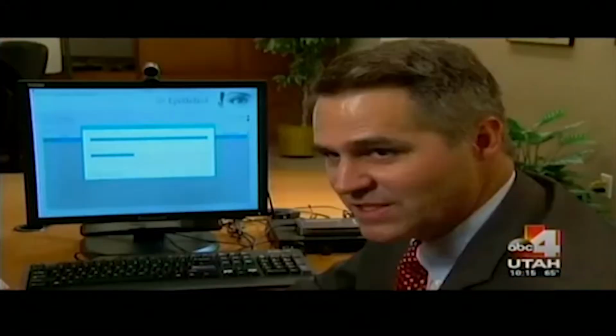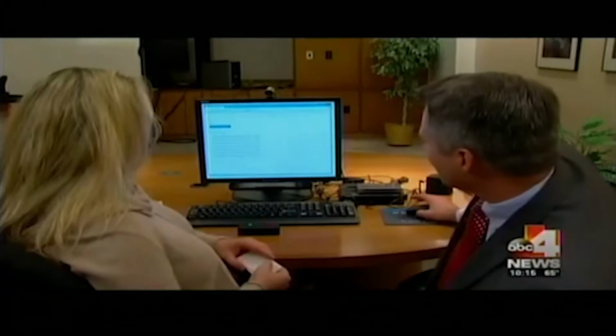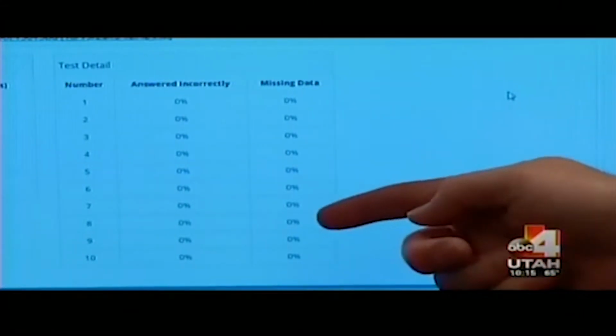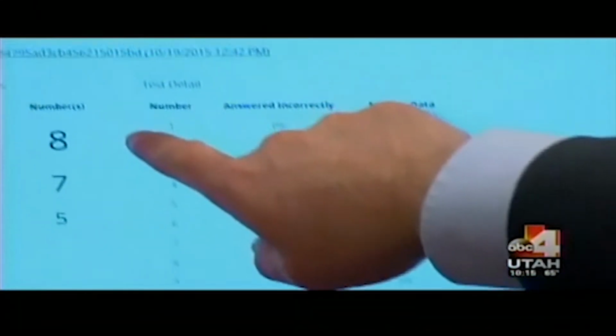All that information is captured by the eye tracker, this infrared device here. 2 is the number that I picked. And after a couple of minutes, she's done. We'll pull up the report. Todd Mickelson, the CEO of the company which makes this EyeDetect system, reveals her results. We determined that Carolyn's number was 8.